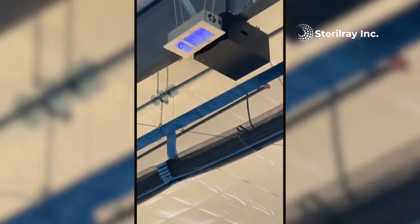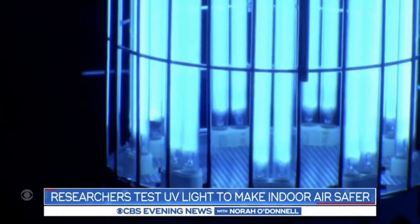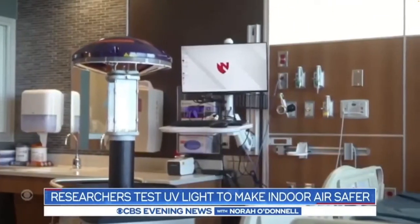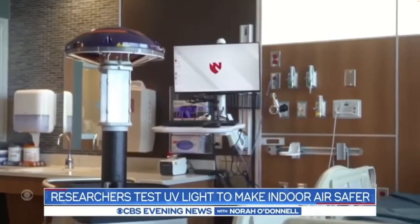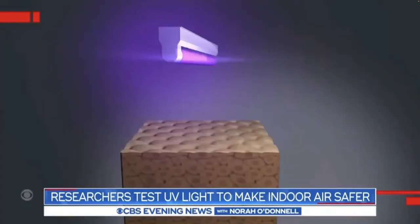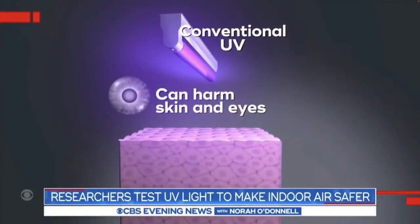Researchers like Don Milton are exploring a new way of using ultraviolet light to make indoor air safer. It's been known for 80 years or so that ultraviolet light can kill bacteria and inactivate viruses in the air so that they're no longer infectious. Conventional UVC light has been used extensively in places like hospitals, homeless shelters, and prisons. But that conventional UV light can harm the skin and eyes, so should not be shined directly at people.